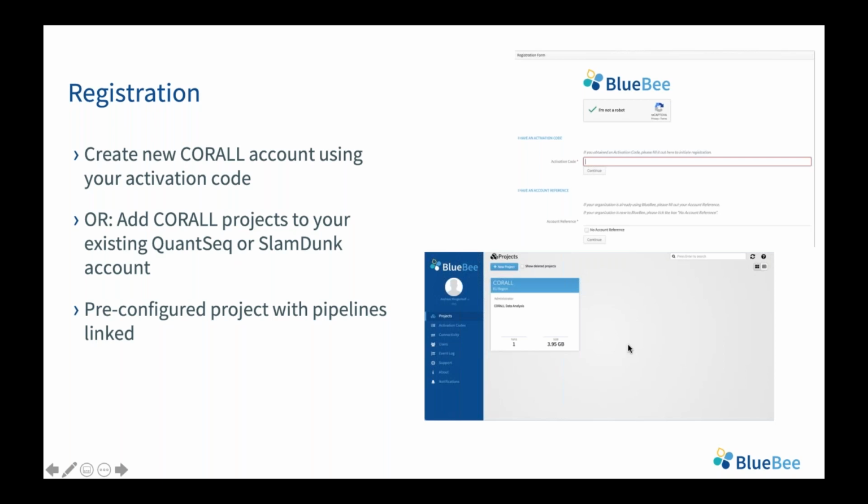You create your own specific account with a predefined CORALL project inside, which already contains the pipeline. I'll show you a little bit more details on the next slides. If you already have an account, for example for Quantix Lemdong, you can easily add your activation code to those accounts and then manage your data in one account all together from the different applications. But it's not mandatory. Even if you have an account already, you can, of course, also register a new one and keep the CORALL data separate.